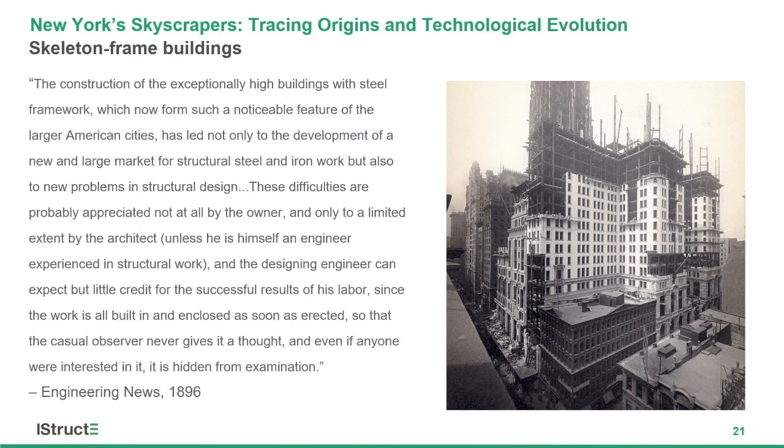Everybody here in private practice is nodding at this point. And only to a limited extent by the architect, unless he is himself an engineer experienced in structural work, such as George Post. And the design engineer can expect but little credit for the successful results of his labor, since the work is all built in and enclosed as soon as erected.